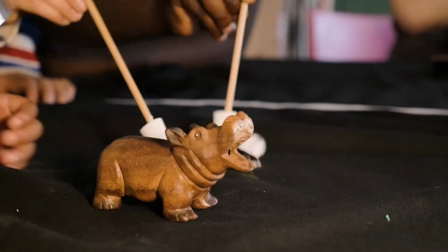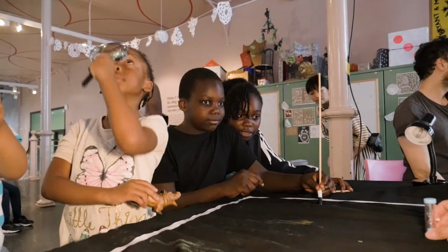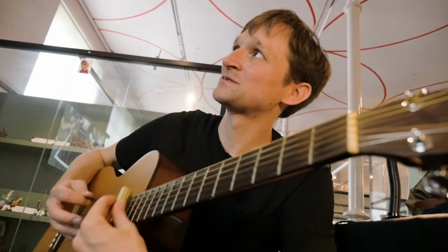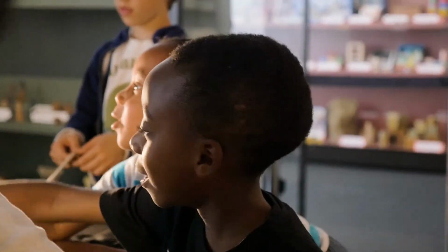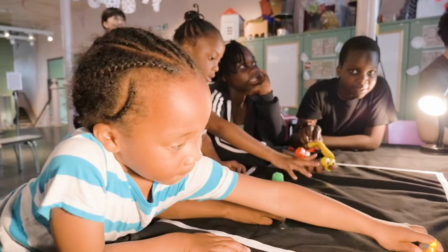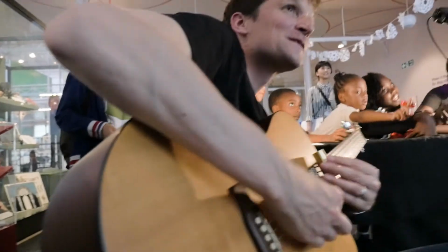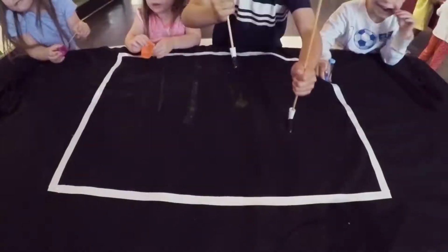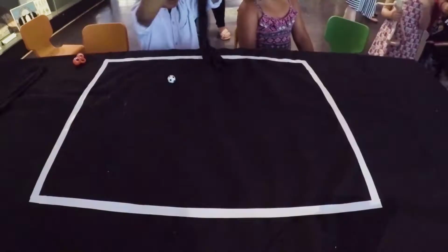So my project today is called Miniature Musicals, and it's all about getting children and families to make connections between gesture or drama or puppeteering and musical responses. We've set up a small tabletop theatre which is projected live onto a big projector, and we've been inviting people to manipulate different objects and materials on screen in this theatre, and then we've been providing a live soundtrack to that.